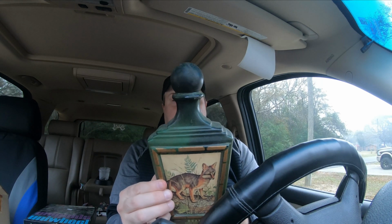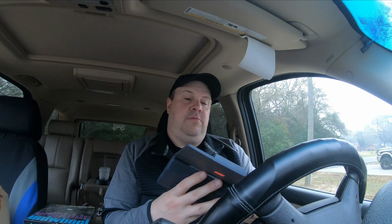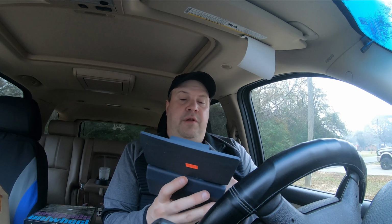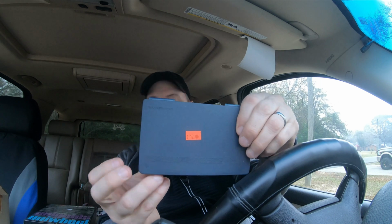And the last 3 things, I'll show you this one first. I got one of these a while ago. I think it had a cowboy on it. This one actually has a fox on it, so keep an eye out for these. They don't go super crazy, but they will sell from time to time, especially if you can get them real cheap. And then I picked up this Texas Instruments. I didn't even look inside. As soon as I saw Texas Instruments, I went ahead and grabbed it. But it's a TI-35 Galaxy Solar. So that's what that looks like. It's got the little case.